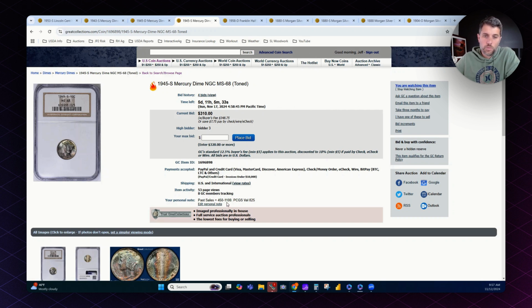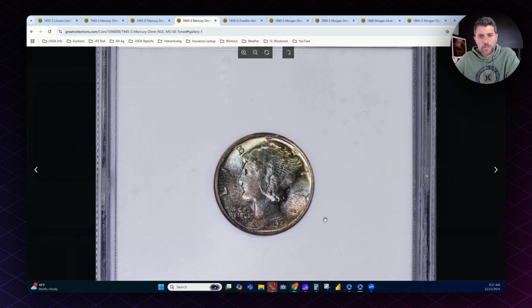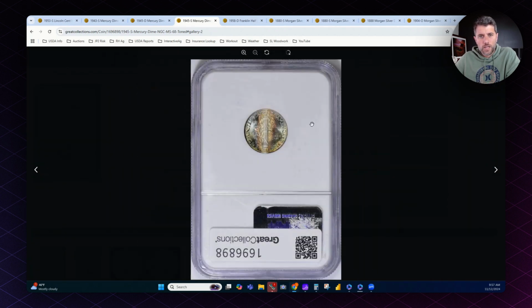Past sales were wide-ranging in MS68 and really depend on the toning. Rainbow obviously got some higher premiums, but past sales in this holder for NGC was 450 to 1100. The PCGS value is 825. This one is more of a preference-based toner. The obverse, a mixture of colors, pretty much full coverage there.